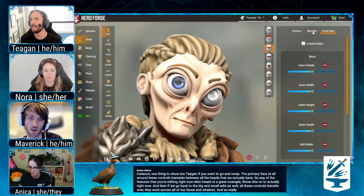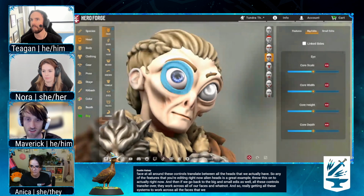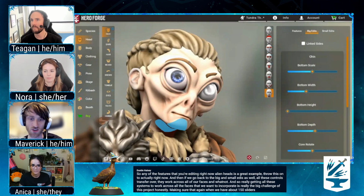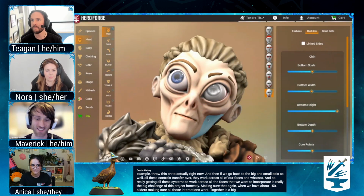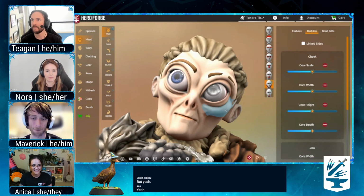And so really getting these systems to work across all the faces that we want to incorporate is really the big challenge of this project, honestly. Making sure that, again, when we have about 150 sliders, all those interactions work together is a big task. But yeah, and you have clearly done it incredibly.